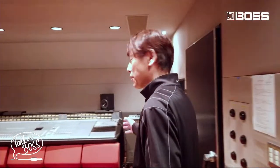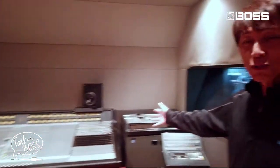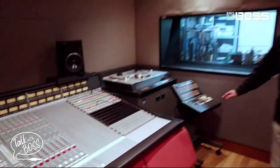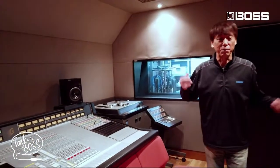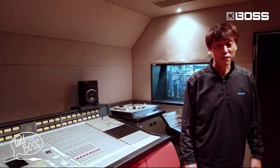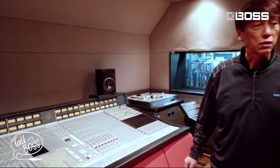So this is our recording control room. Maybe you can see all the stuff. Originally we used this huge SSL console and also a Sony 3348 recorder, but now we don't use them. Sometimes we use this equipment as the background for video shooting, so maybe you could see some Boss promotional videos shot in here. Now a very small computer system can do everything.